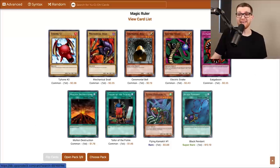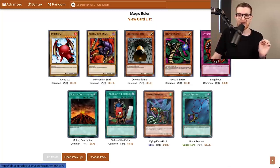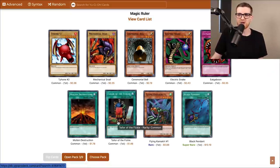These are some cards we've seen in Sealed before. They're barely playable. We'll see. Oh, Black Pendant is a very, very strong card. It's an equip spell, and equip spells in these limited formats can just be a very big game changer. Also, Tailor of the Fickle is nice as well. This can actually allow us to re-equip cards, and there are some equip cards in the format, so we may side deck this at the very least.